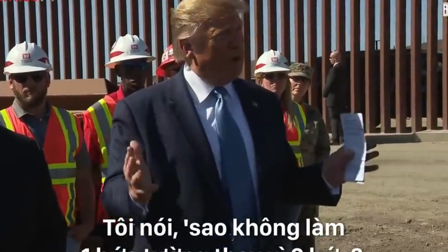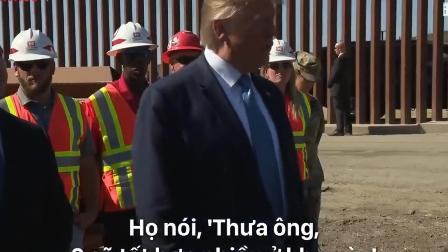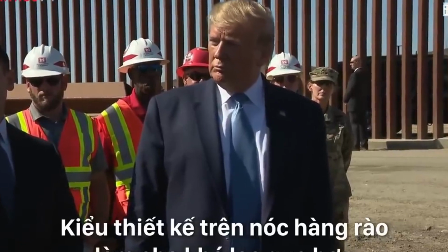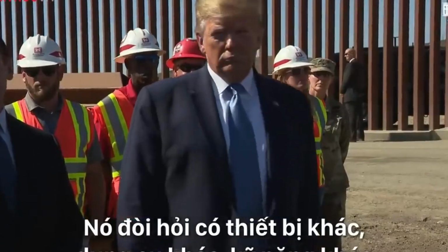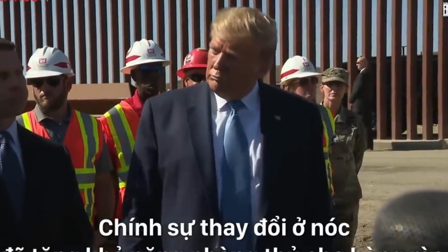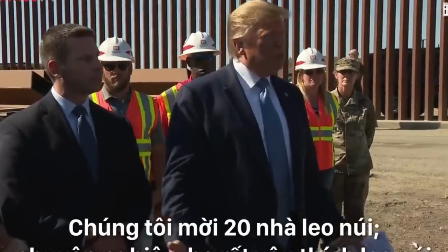And I said, well, fellas, how about doing 1 wall instead of 2, in a lot of areas? One said, well, sir, 2 works much better in these areas. A lot more expensive, but the transition at the top makes the climb orders of magnitude more difficult. It requires different equipment, different tools, different skills. And so it's the change as we get to the top that adds to the protection of that fence, sir.